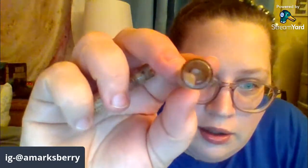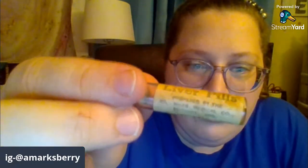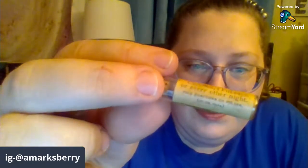Oh, I thought there was something in here, but maybe it's the broken cork from the one that's missing, because there's little bits in there, if you can see. And I thought that was just really cool, the old packaging, you know.